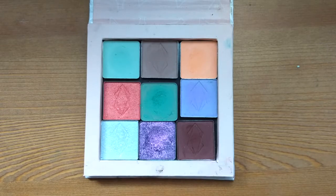So this here is the palette that was created in the last round. If you want to see swatches of these colors and know more about the brands and finishes, I encourage you to go to the previous video and you will be able to see when I picked them there, also my reasoning for the shades that I selected.